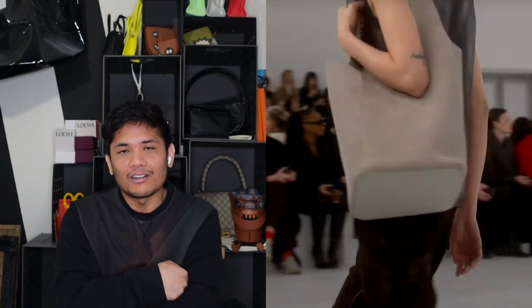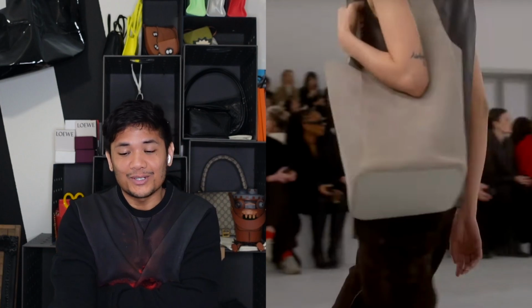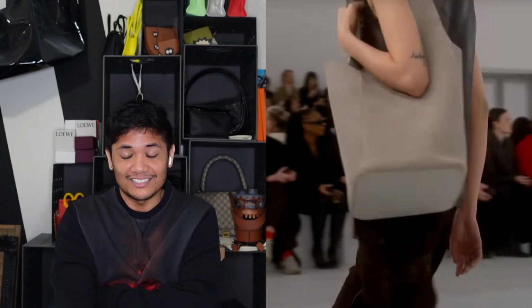Okay, no, I think I would call that a bucket bag, as it has a square base. It is nice. If you're into minimalism, this is a good one.